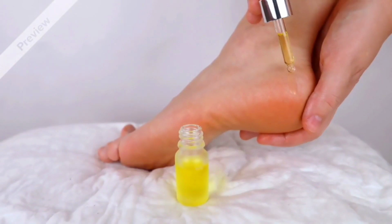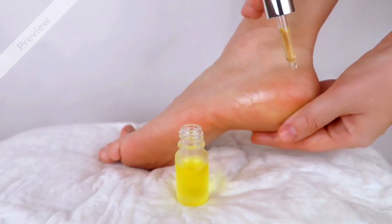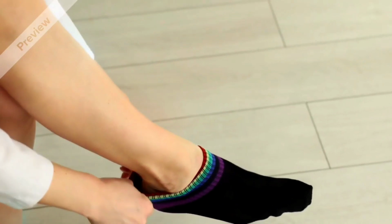How to use. Warm the castor oil. Apply a thick layer over the ankle and put on your socks. Leave it on overnight. For faster results, follow this procedure regularly.